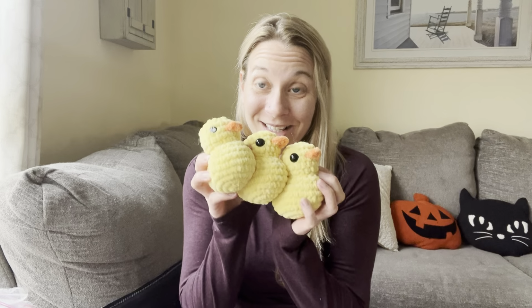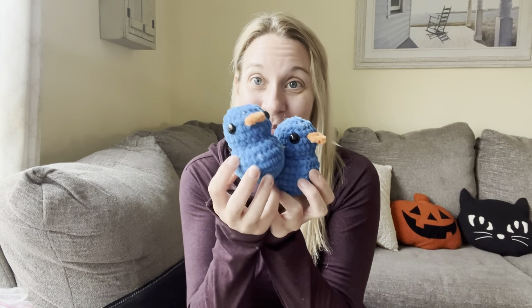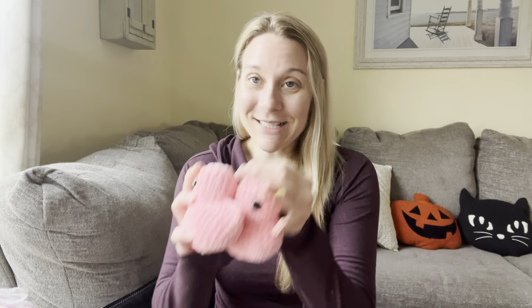So I made 3 yellows, 2 blue, and 2 pinks. Some of these I did make this morning. I made both of the pink this morning. I finished a blue this morning, and these guys I did yesterday. You will see this guy again in a review video, so stay tuned for that if it hasn't already been posted.